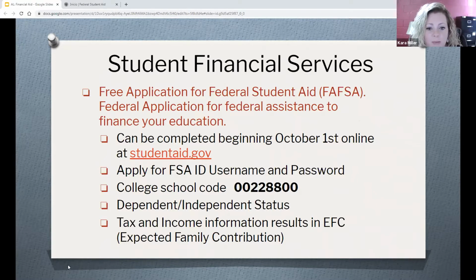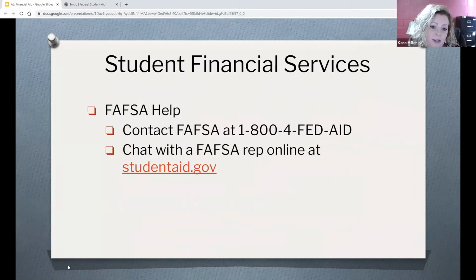So you would put our school code on the FAFSA form, which is 00228800. And then as you're filing the FAFSA form, it'll determine whether you're a dependent student or independent student. You'll put in tax information. And if at any time you're filing the FAFSA and you have difficulty, you can contact our office or the FAFSA folks. We call them more experts than our office. Sometimes there's questions that even stump us and we have to reach out to them and contact them at 800-4FED-AID, or they do have an online chat available through studentaid.gov.